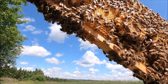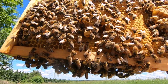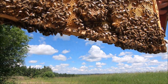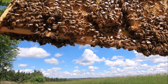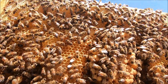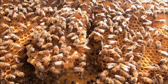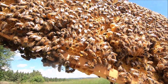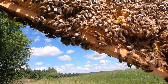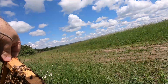Those are queen cups. Maybe. Hard to tell in this wonky comb, but there's one for sure down there. See that one? So we just need to make sure that they're not preparing to swarm. Now you see some of this brood is drone brood, drone comb. You see the big fat ones there? And some of them are regular. And there's larvae and eggs and nectar right on out to the side, so they are filling that out nicely.